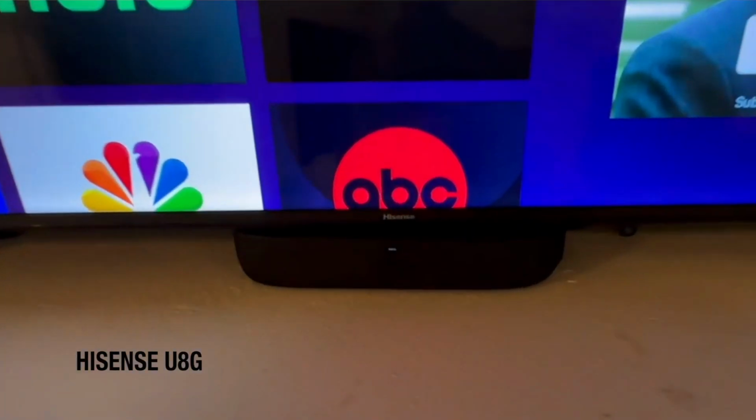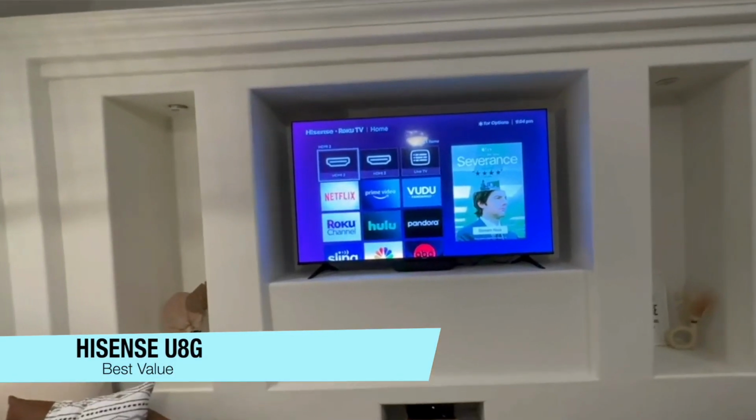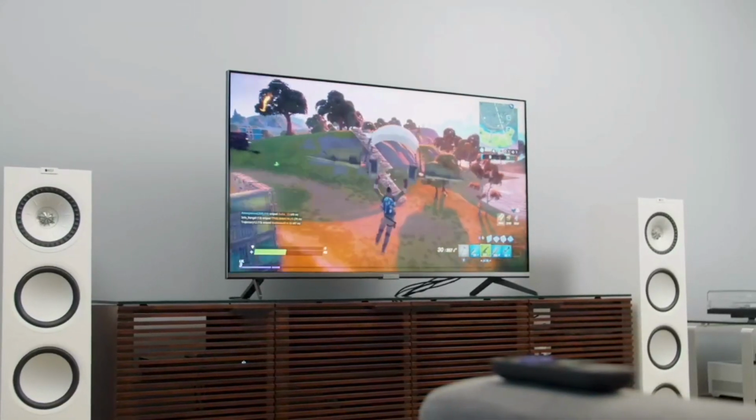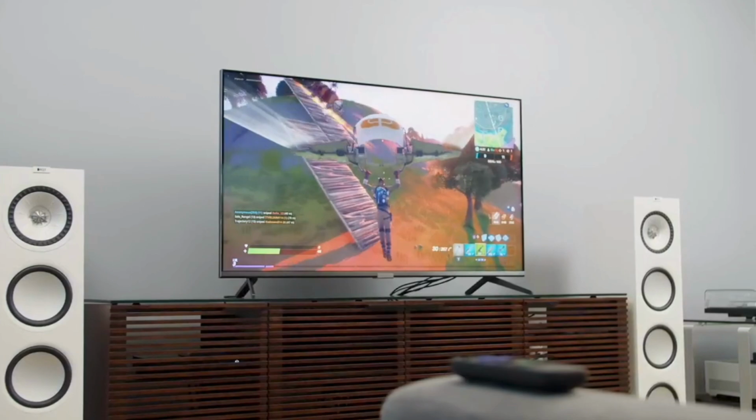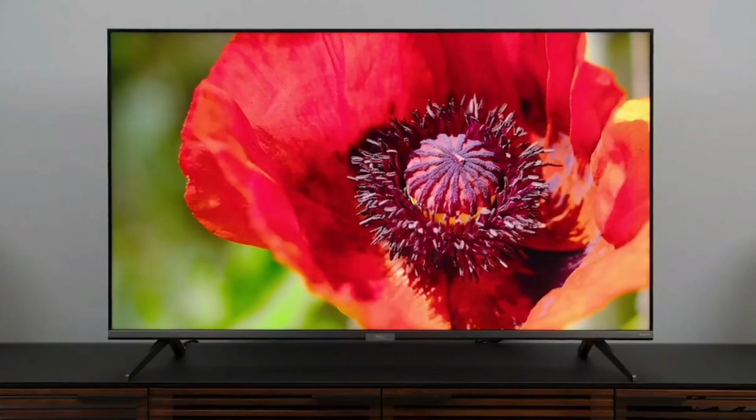The next one on my list is my recommendation for the best value gaming TV for the Xbox Series X, and this is the Hisense U8G. So a bit of a dark horse here. This is a 65-incher with 4K resolution, 128 Hz, and this is a ULED panel type.